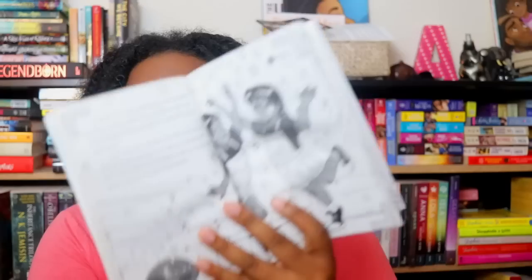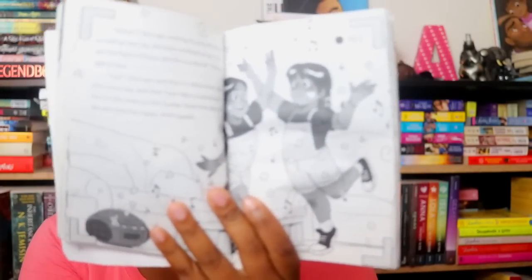This is a children's chapter book. It has quite a bit of illustrations in it, which I think is really cool. But I just saw this one at the library and I was like, oh, that looks really cool. Like, I just wanted to read it. It'll probably take me like 30 minutes to read this book, to be quite honest.